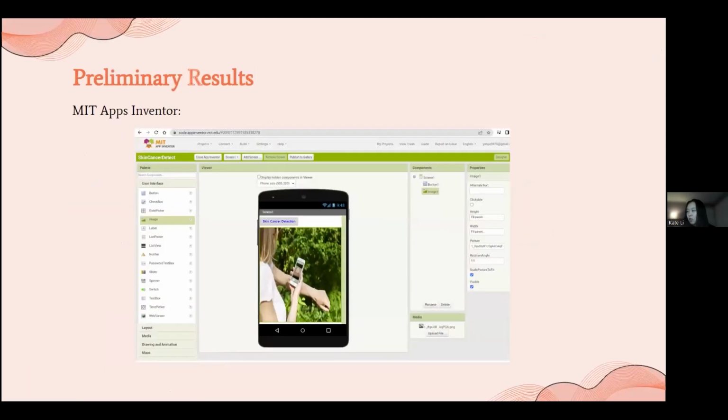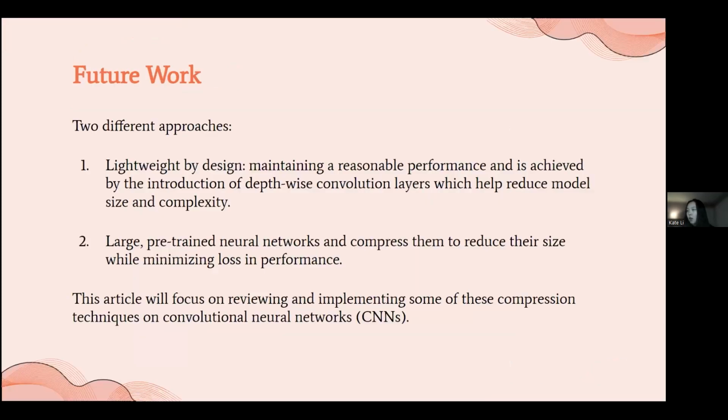For the preliminary results, we use MIT App Inventor to develop the API, as no AI models have been linked to this API yet. And for future work, in the last few years there has been a lot of interest in making models smaller for resource-efficient training and inference on IoT devices. To better facilitate our detection apps, we plan to explore 2 main approaches.